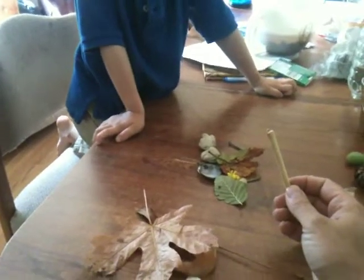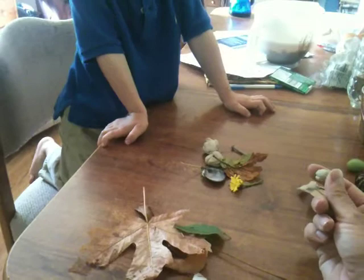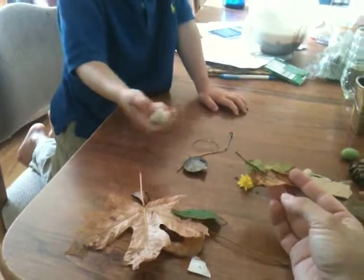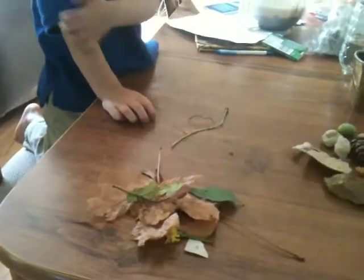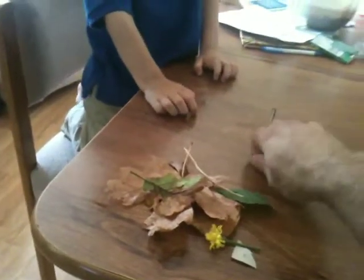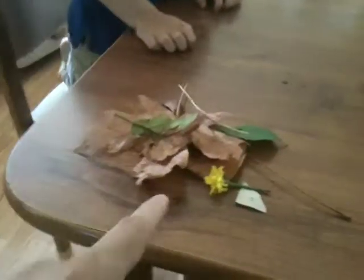Okay. What is this going to do? Sink. And this? Float. And this? Sink. What about this? Float. Sink. This? Float. This? Sink. And this? Float. And this? Sink. And this? Sink. All right.